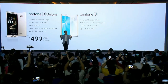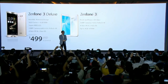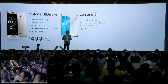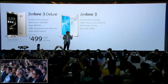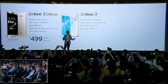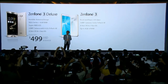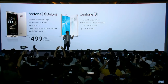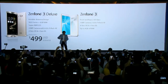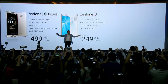And the crystal beauty, ASUS ZenFone 3, with a 16 megapixel Pixel Master Camera, also with our exclusive Tri-Tech autofocus, 4-axis OIS, plus 3-axis EIS, will be available starting at $249. Isn't it incredible? Thank you.